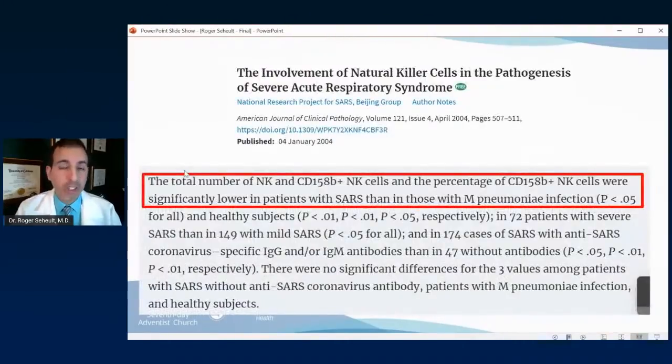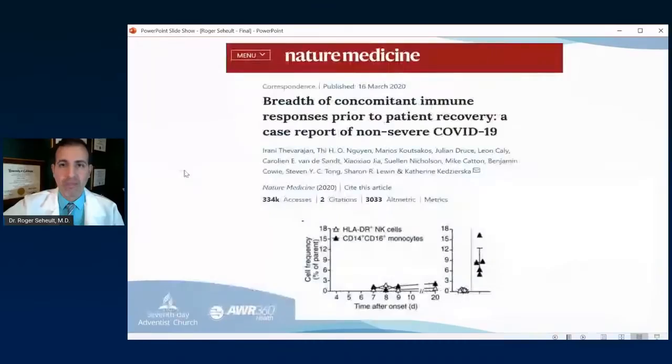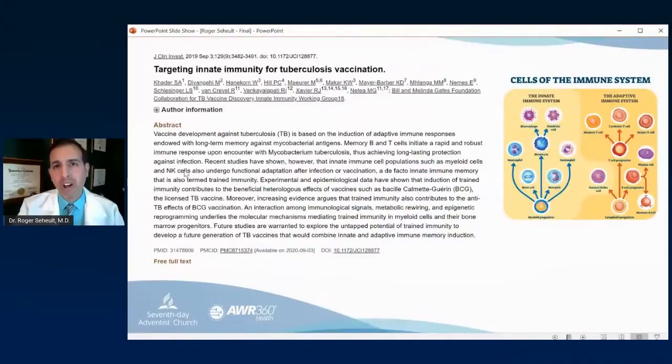And we can see here's another paper that was published back in 2004 on the first SARS virus that notices that these natural killer cells are at a very low percentage in comparison to a regular bacterial infection. There's another paper that was published in Nature Medicine. This was recently published just last month, that took a woman who was in China infected with COVID-19 and was hospitalized in Australia. They did an essential workup on her and noted that yes, her monocytes and natural killer cells were suppressed. So what's going on exactly?